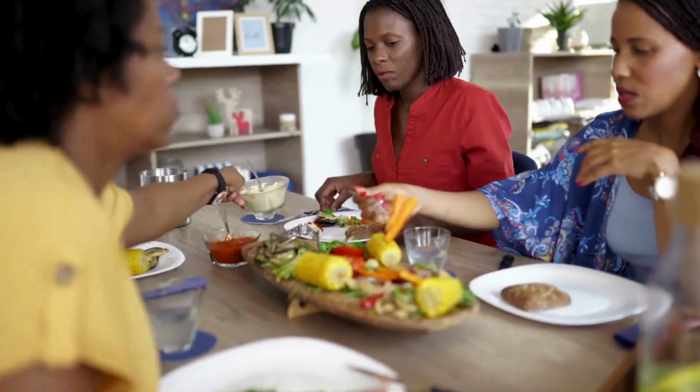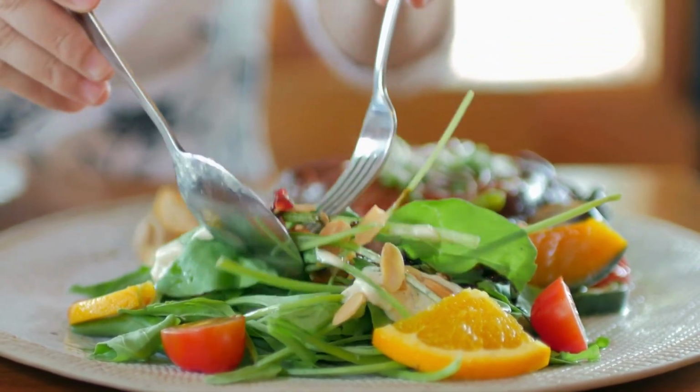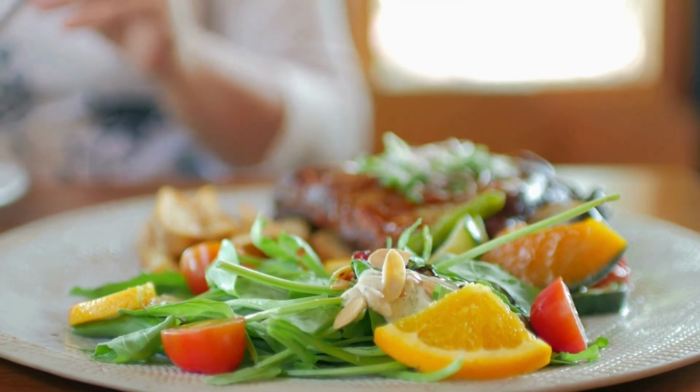So there you have it. Insurance might not cover your Ozempic for weight loss, but you do have options. It's all about knowing how to navigate the system and finding out what works best for you.